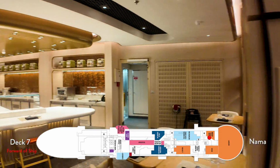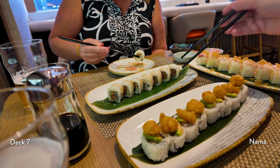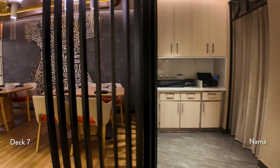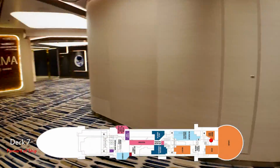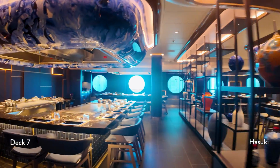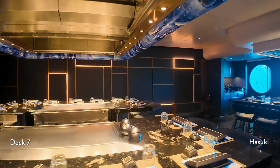Love sushi? Then Nama is the place for you. This a la carte, for-fee restaurant serves the best sushi on the ship. Still want more Japanese food? Right across the hall from Nama is Hasuki, which is the teppanyaki restaurant. Unlike Nama, though, there's a fixed price fee for dinner, which includes starters, a main course, and dessert.